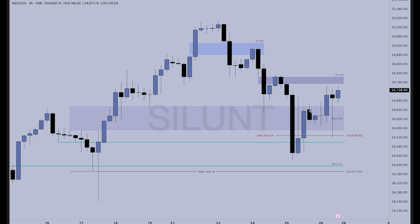We opened in Asia, consolidated a little bit, spent a lot of time on top of the constant encroachment of that daily buy-side imbalance, spent a lot of time wicking below the 50% range, and then finally trades up and into this 4-hour SIBI.